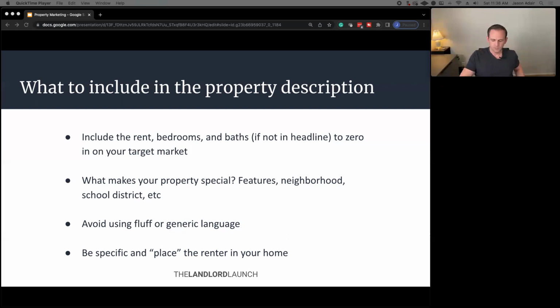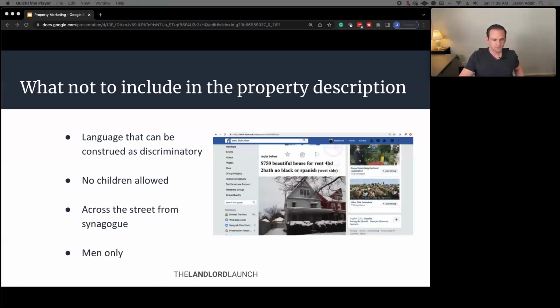So place them in your home. We do that in a property tour as well, by the way, which we'll get to. Okay, so some of the things not to include in the property description. Again, we've talked about this: discriminatory language, no children allowed, across the street from the synagogue, men only, anything that would be exclusive and against a protected class.